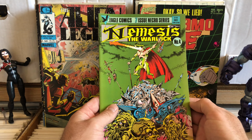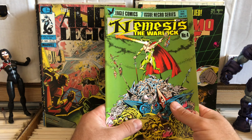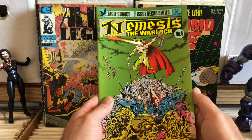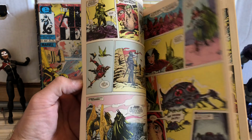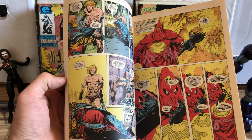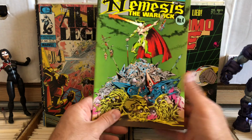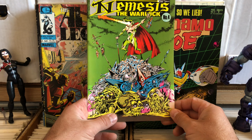I grabbed issue number 4 of Nemesis the Warlock. Eagle Comics. I had one of these that I acquired in a bin when I was very young. Very horrific. It's one of those comics where you felt creepy just having it. It's so gross and graphic and violent. You kind of didn't want your parents to know that you had one, but I had it. It was always too creepy to read, and it always made me unsettled looking at it because it is messed up.